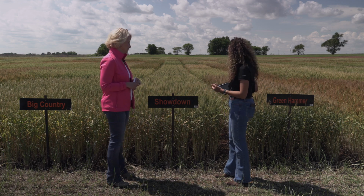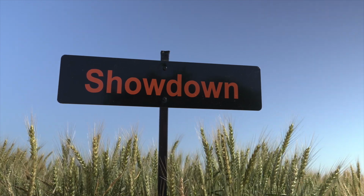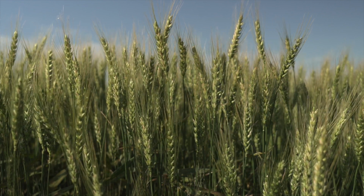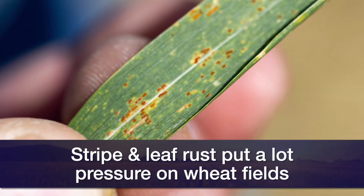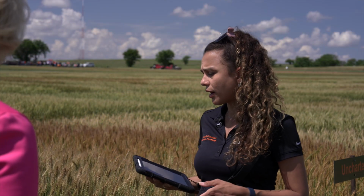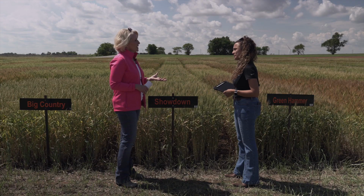Yeah, so since we're here, Showdown is one that has done well in our variety trial, so it's statewide adopted. This year we are seeing a lot of pressure from stripe rust, leaf rust that came in earlier in the season, and so we are really using the trials to learn even more about its resistance. So Showdown, it's holding up well as far as the stripe rust resistance. It's an intermediate, medium, late variety, and producers like it because of its ability to recover from grazing and its high yield ceiling. Let's talk about Green Hammer now.